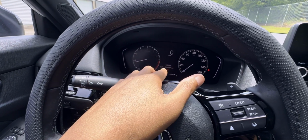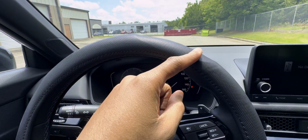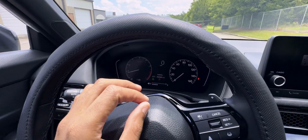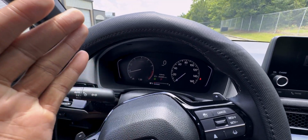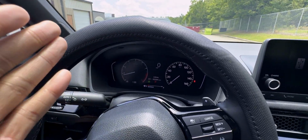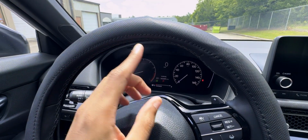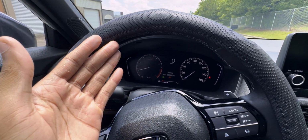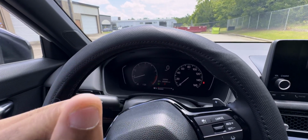I've switched to normal this morning, and on the way to North Carolina I was switching between Econ and normal just to get out of certain moments. I would switch it to normal, kind of feel the revs ready to go, and then if I had to step on it a little bit, if I had to pass somebody on a 2-lane highway because they were driving slow as molasses under the speed limit, I put it in normal.